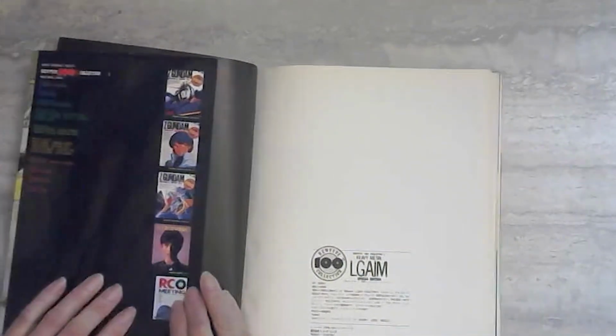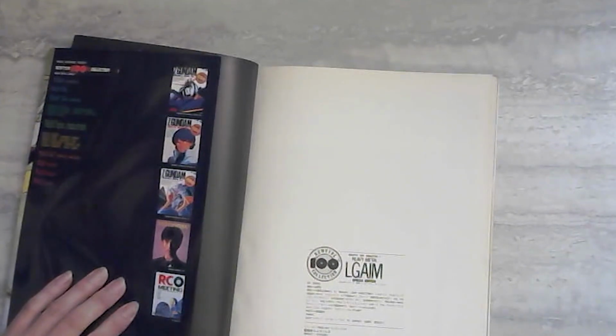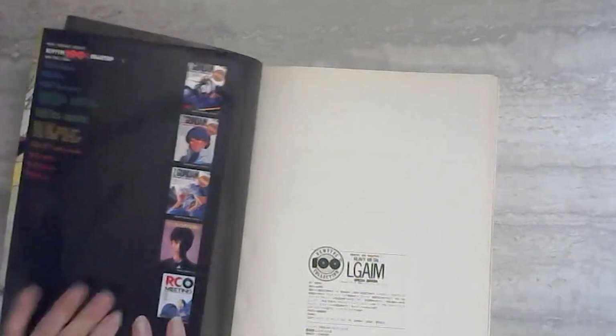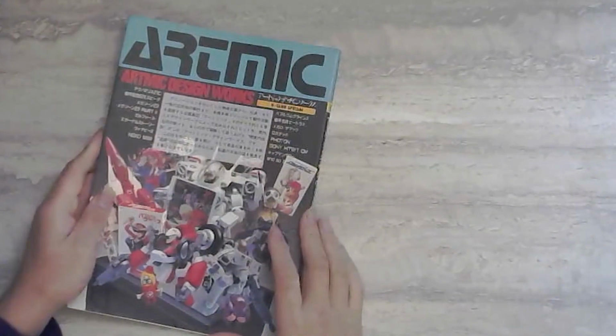And of course, the back spine is really important, because that always shows you what other books are in that particular series, so that if you wanted to order them, you can go back to the bookstore and get those ordered in for yourself. Okay, it's a very nice book, Heavy Metal L-Gaim. The next book is the Artmic Design Works.